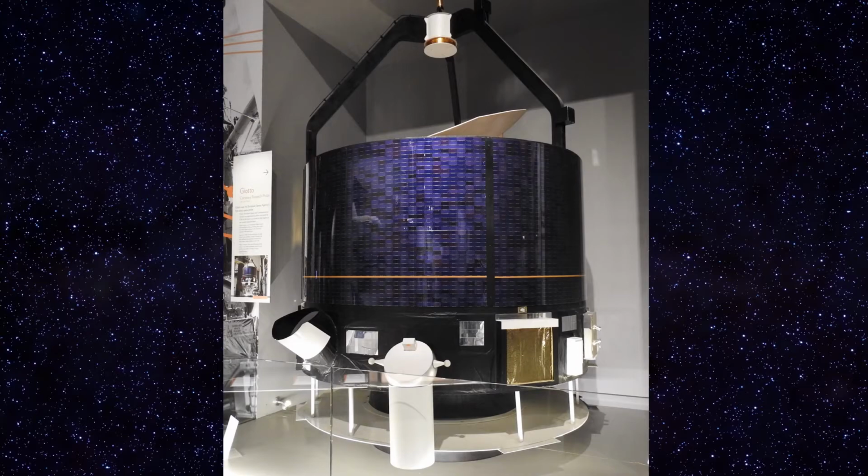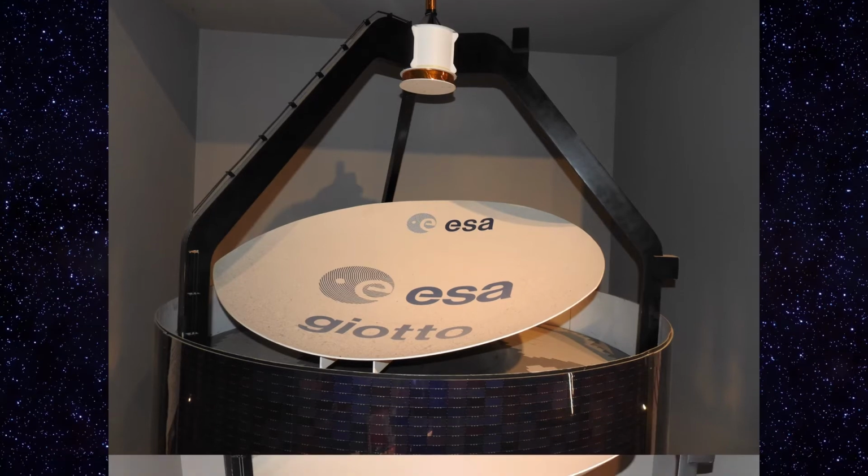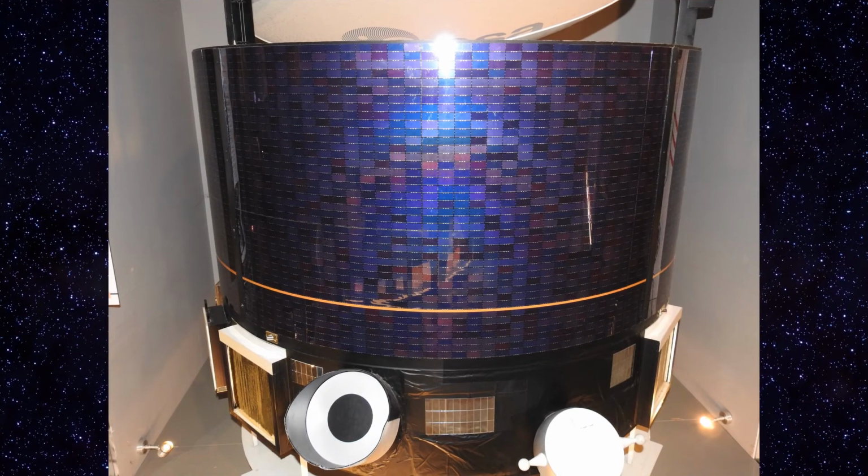Let's take a closer look at the Giotto spacecraft. On the top of the model, you can see the radio dish, which was used for communication back to Earth. This is actually the rear of the spacecraft in flight. The main body of the spacecraft is covered in solar cells to power the experiments. The spacecraft would spin at 15 revolutions per minute to stabilize it during flight.